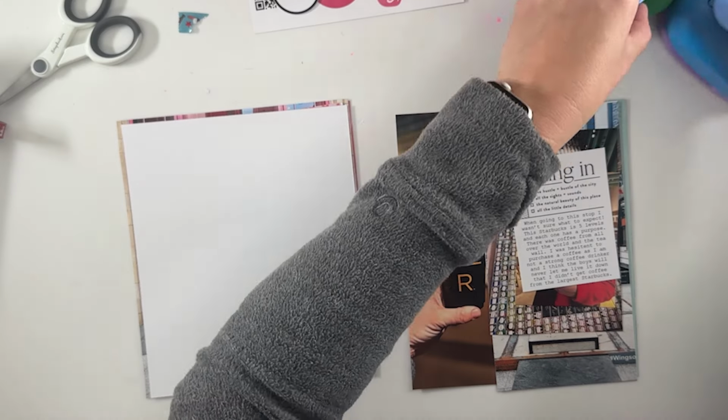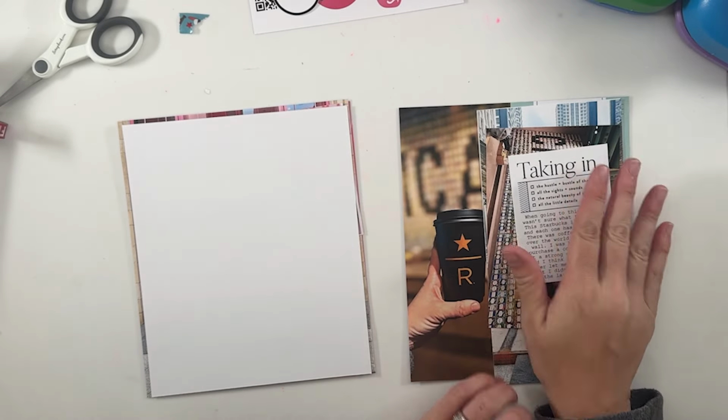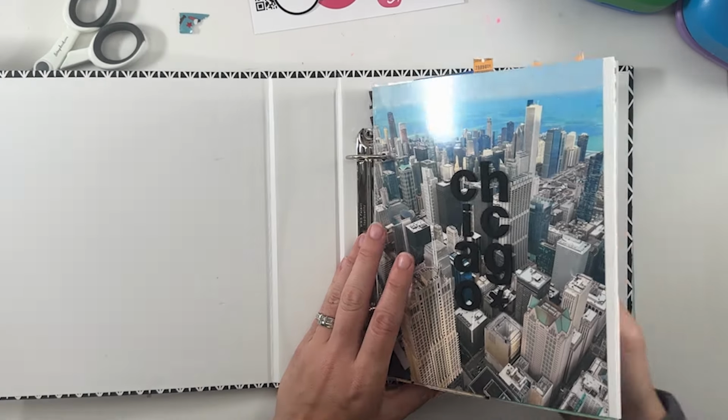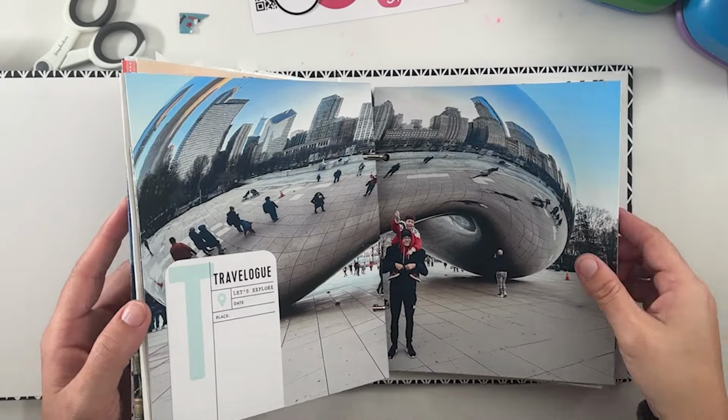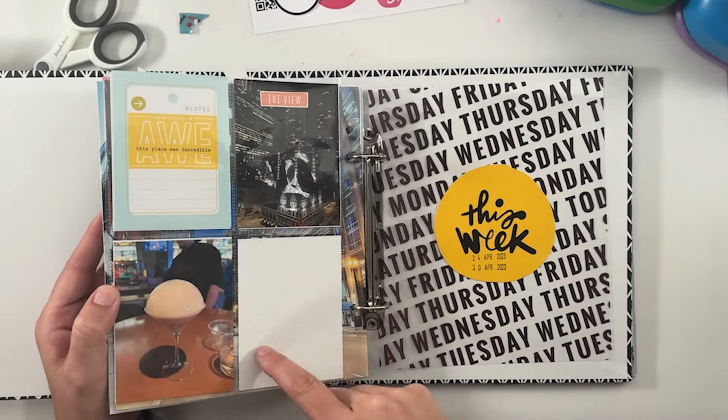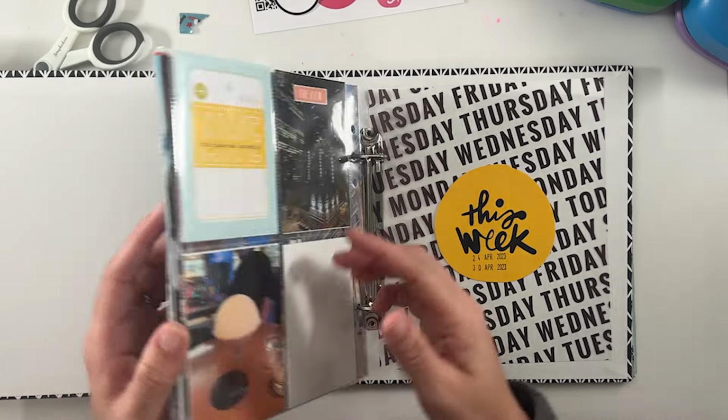So we are diving into day 2 of our Chicago trip. Here we go. Everything is buried. Hold on. Okay, so we are here with the Chicago trip. I'm really hoping I fit everything in this album. I left off on day 1, guys.